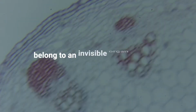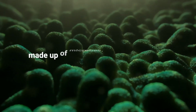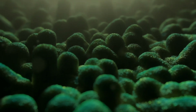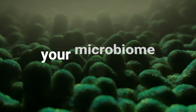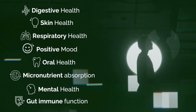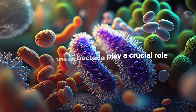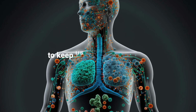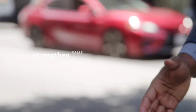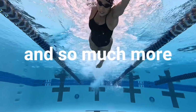38 trillion belong to an invisible organ that lives in and on the body, made up of microbes, bacteria, and fungi. This is called, wait for it, the microbiome. The microbiome affects basically everything. That's because each of these bacteria play a crucial role in the body's mission to keep us happy and healthy. They help to break down the food we eat, strengthen our body's defense system, manage energy, and so much more.